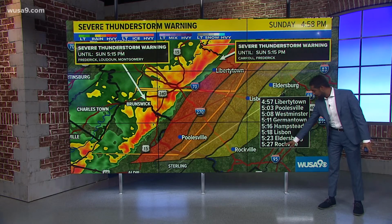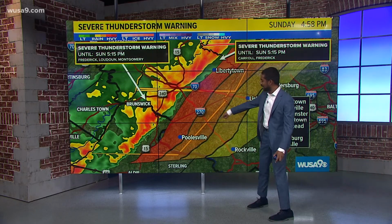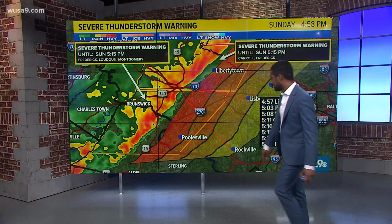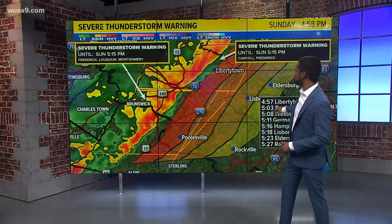And then a little further down the list, you can see Rockville here, right about there at 5:27. So that would include you guys into Gaithersburg, Olney, Damascus as well, and probably getting in towards parts of the Sterling section of Loudoun County too, as this line continues to slide off to the east.